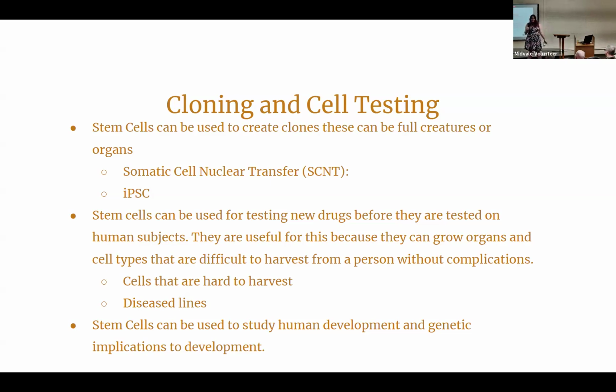But we don't actually know a whole lot about the human brain to begin with, so it becomes hard to simulate something when you don't really know how it works. But it also works super well for all sorts of different diseases, all sorts of different body issues. Also, just general studying of human development can be useful for that too.